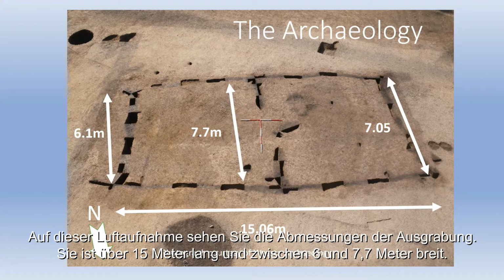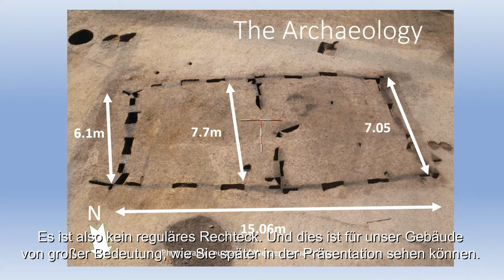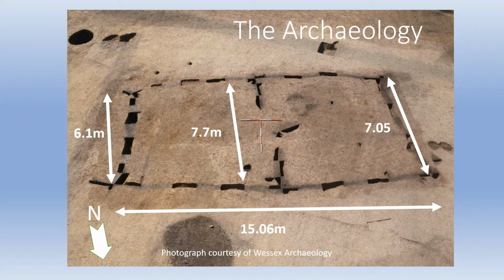You can see from this aerial photograph of the site, when the building was partially excavated, its dimensions of just over 15 metres long by between 7.7 and 6.1 metres wide. From that we can see that it is not a regular rectangle, and this is quite significant to our building, as we'll see later in the presentation.